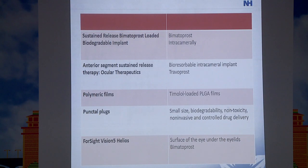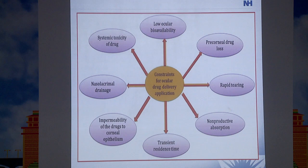Now, coming to a few of the examples: the sustained release bimatoprost loaded biodegradable implant, which is the bimatoprost released intracamerally. Then we have the anterior segment sustained release therapy, that is Ocular Therapeutics, a bioresorbable intracameral implant, for example, travoprost, and the polymeric films, which is the timolol loaded PLGA films. Coming to the punctal plugs, these are small size, biodegradable, non-toxic, non-invasive and controlled drug delivery devices. And lastly, the Foresight Vision 5 Helios, which acts on the surface of the eye under the eyelids, for example, the bimatoprost.